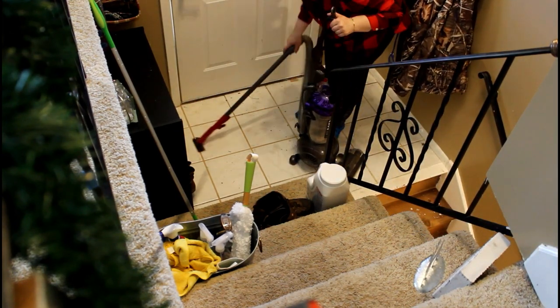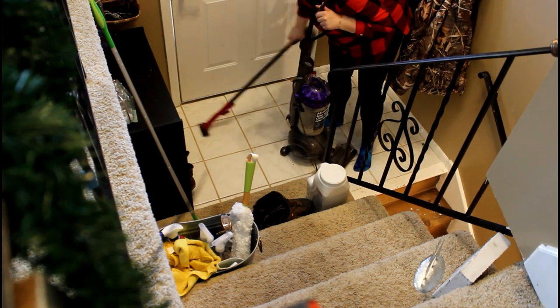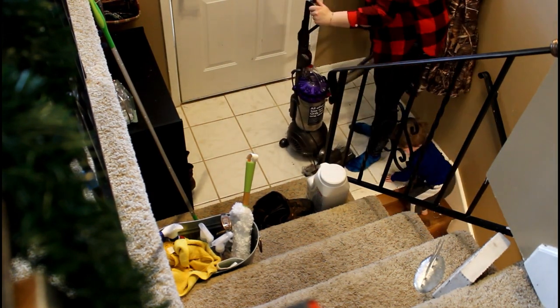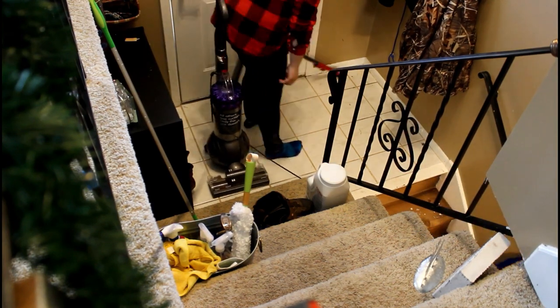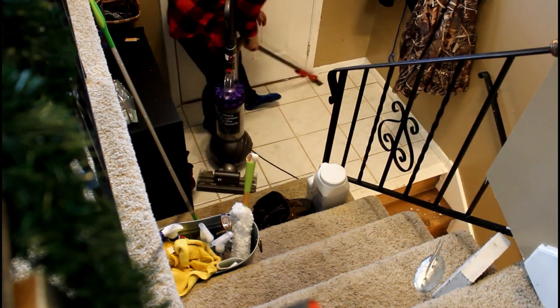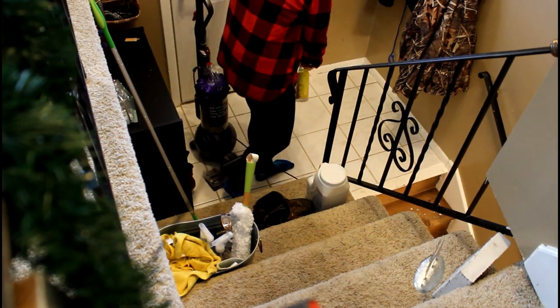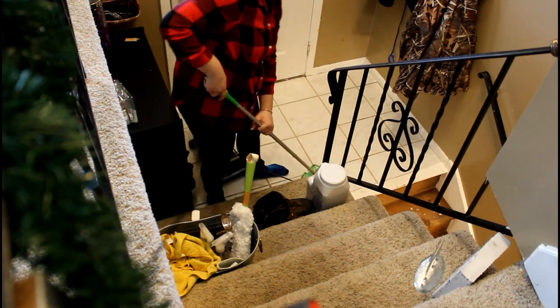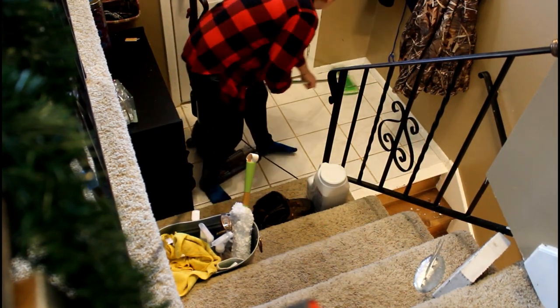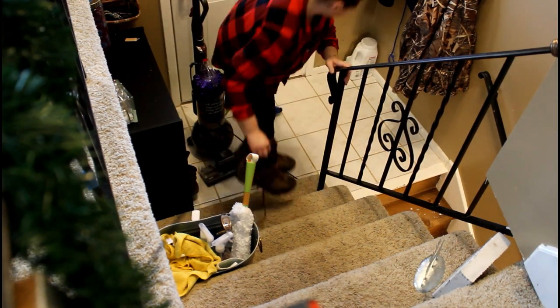Also, I just wanted to mention, I have no cleaning routine whatsoever. I kind of just start with the easiest rooms and then work my way from there, which is why I'm saving the kitchen for last, because the kitchen is absolutely horrible. I did not do any dishes or anything the night before, so it's pretty bad.